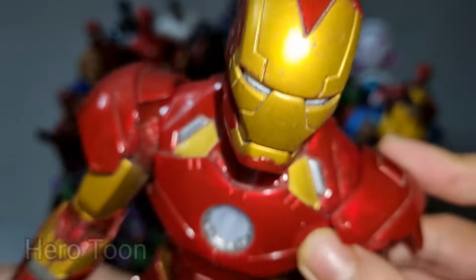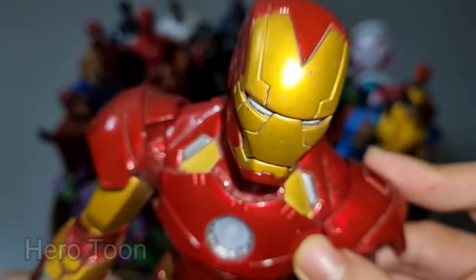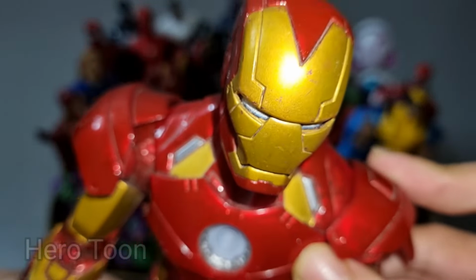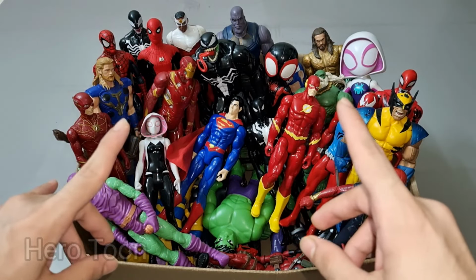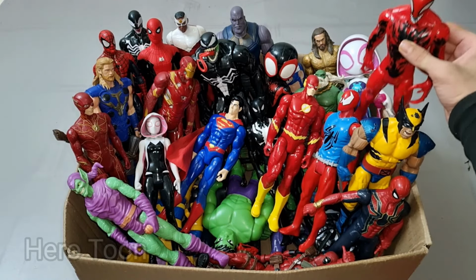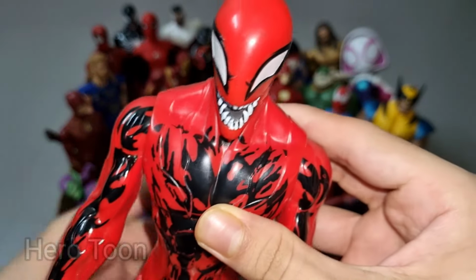Iron Man is so cooling. The technological suit superhero kids, golden red suit superhero, super cool. Check the next one inside kids. What is this one right here, kids? What is this, kids? Wow, guys, look at this, so skinny.